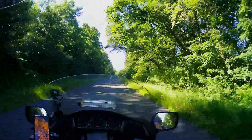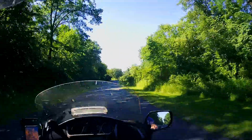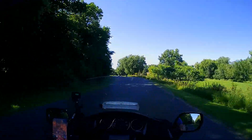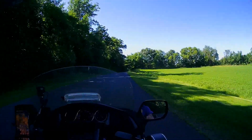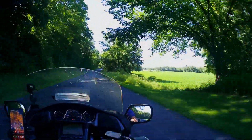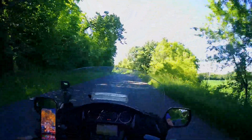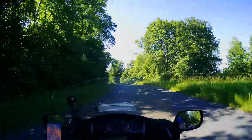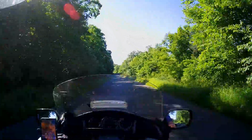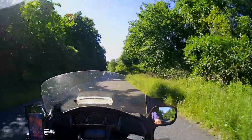This is just east of Pepin, or Lake Pepin, which is the birthplace of water skiing. Just a fun fact, I guess. This would be a wonderful road if it was 90 degrees out or 100. It's well in the shadows. It's really nice in here. Be pretty in the fall.